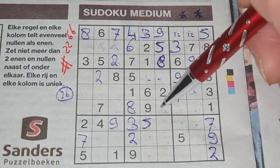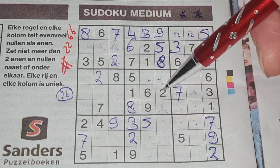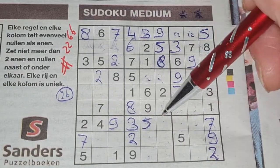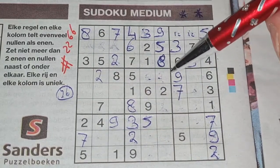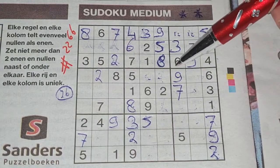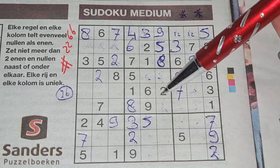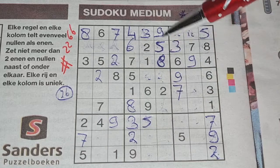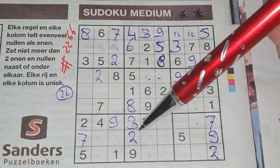How about these 3 missing numbers in this big square? 1, 2, 3 is missing. 4 is missing. And the 7 is missing. Cannot fill this yet. Need to wait. 4, 7, and 8. 3, 8.